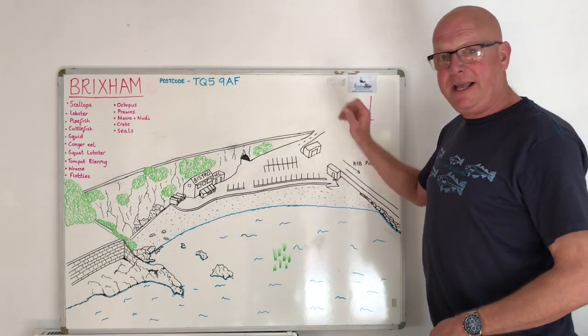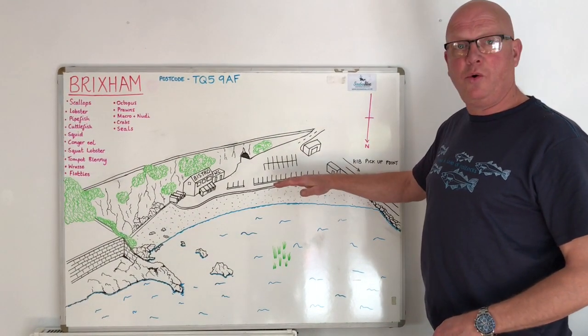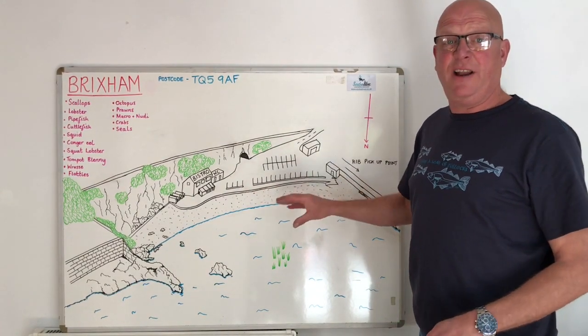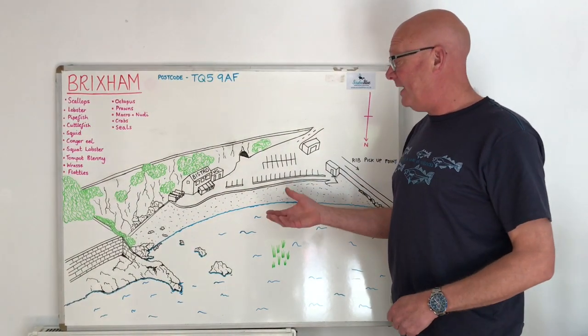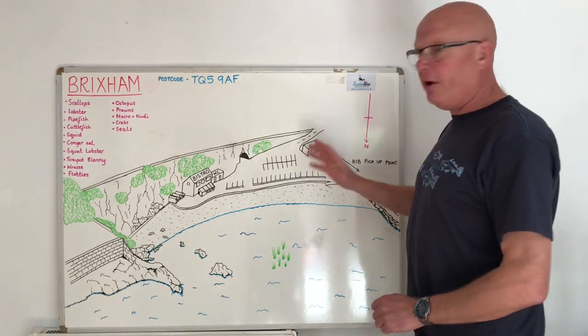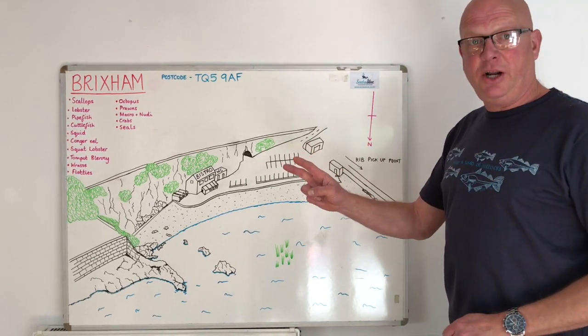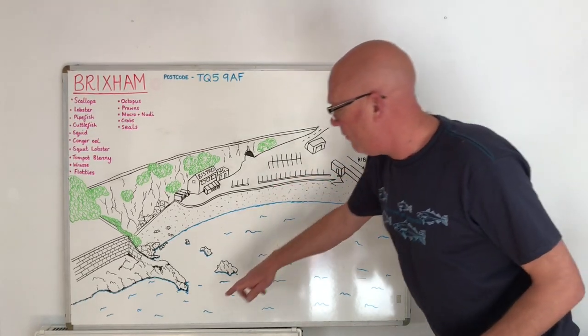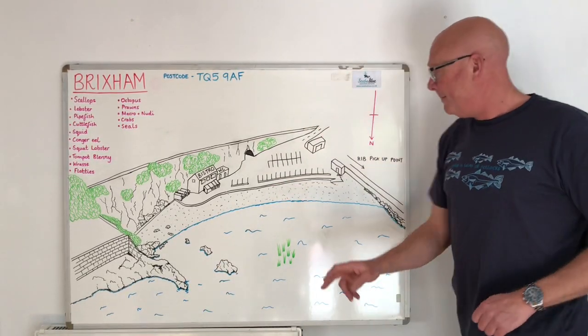There is more car parking around here, but we haven't actually got that on the map. So once you've parked up, kit up. There's some really nice low walls that make it really easy. Lovely place for people to go who aren't necessarily divers. It's a great seaside town. So the diving, two dives that we're going to look at. One is out along the breakwater wall and the other one around into Ladybird Cove.